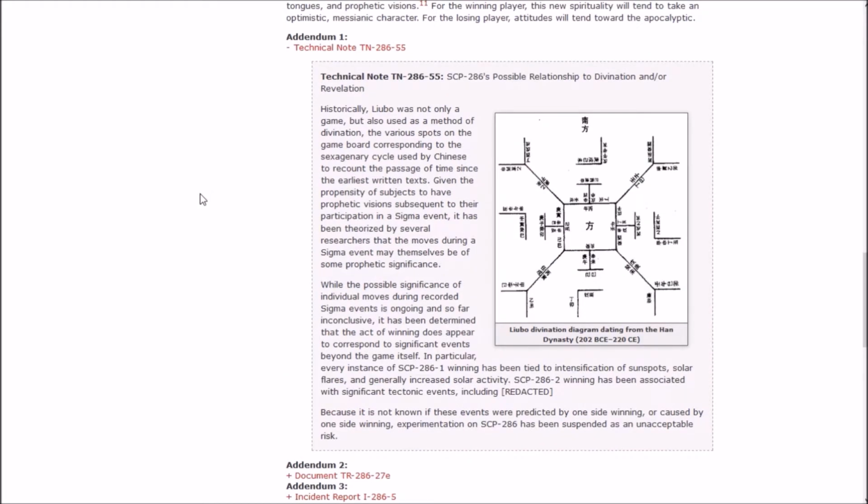Historically, Liubo was not only a game, but also used as a method of divination. The various spots on the game board corresponding to that sexagenary cycle used by Chinese to recount the passage of time since the earliest written text. Given the propensity of subjects to have prophetic visions subsequent to their participation in a Sigma event, it has been theorized by several researchers that the moves during a Sigma event may themselves be of some prophetic significance.